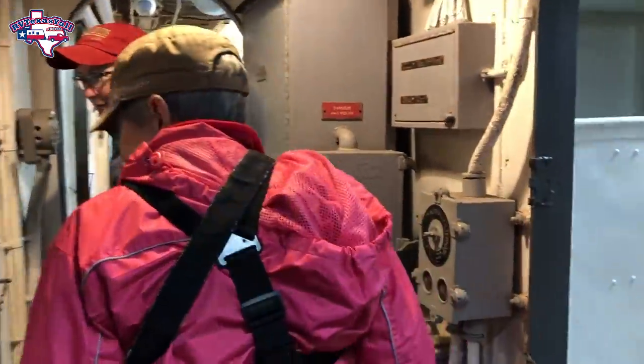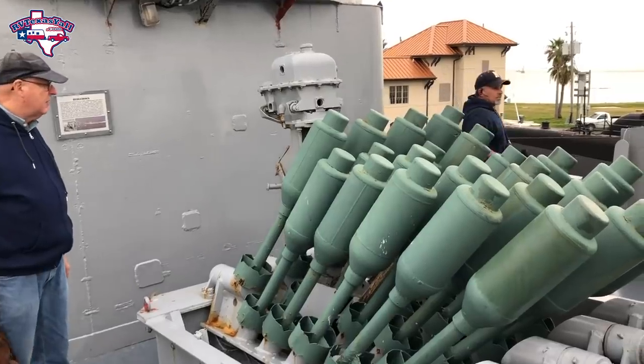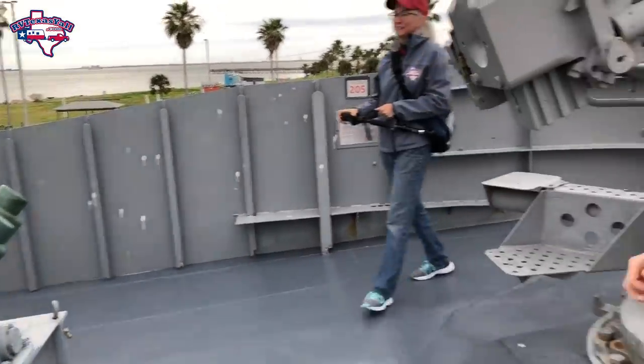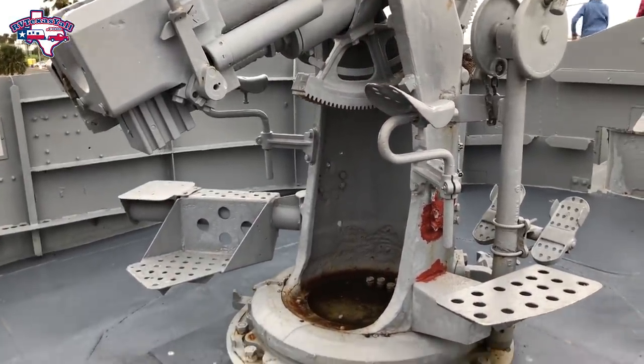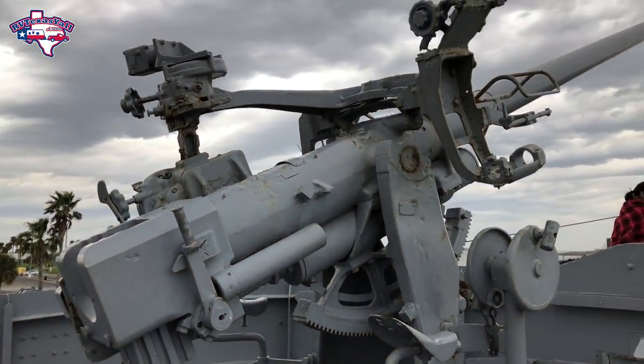It was decommissioned in 1947. It is the only Edsall-class destroyer escort in the U.S. today, and it's on the National Register of Historic Places. So how cool is that? Great to have it here in Galveston.